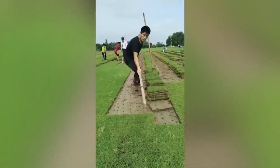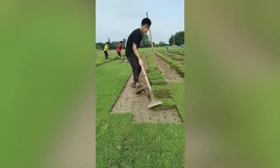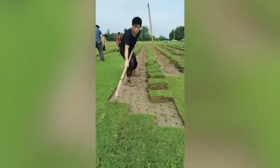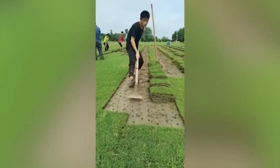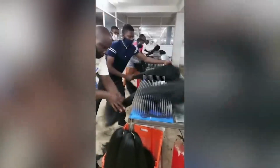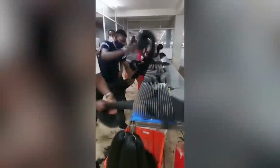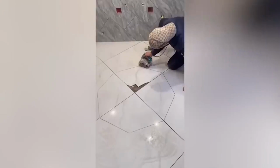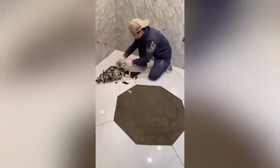The genius solution was to bring Minecraft to life, and now this man enjoys his work every day. Who knew that brushing fake hair could be so mesmerizing? This method for replacing damaged tile is truly brilliant.